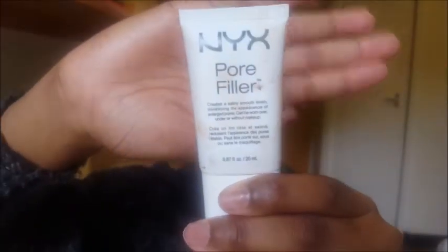So I already have my skin moisturized and I use the Nivea Light Moisturizing Day Cream because I think it's really good. I'm going to use two primers today. I'm going to use the NYX Pore Filler, which just basically fills in your pores. It's really cheap and I feel like everybody should invest in it, so that's what I'm going to use to prime my skin.